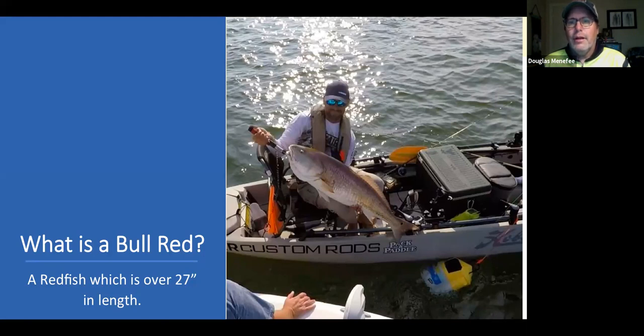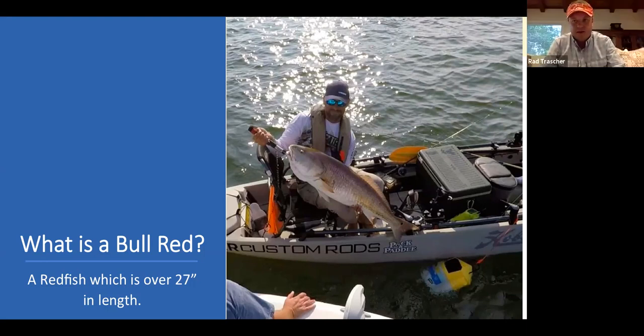You're looking at a pro angler 17-foot kayak, so it makes it look like a fairly small fish in this particular picture. But anything over 27 inches is a bull red. In the team category, any size fish counts, I believe. Correct, Rad? Yeah, it's just the number of fish entered.